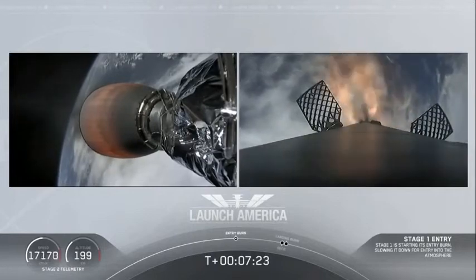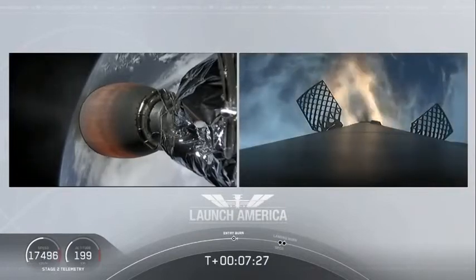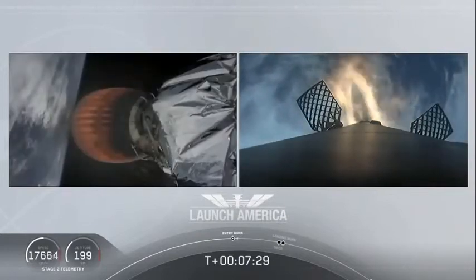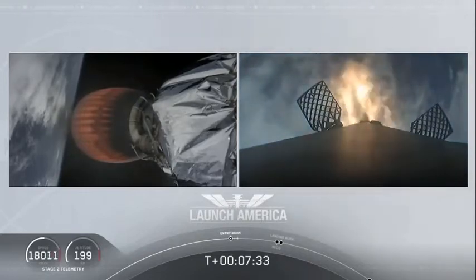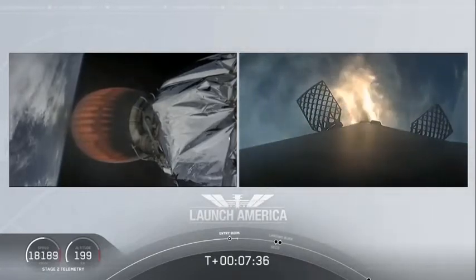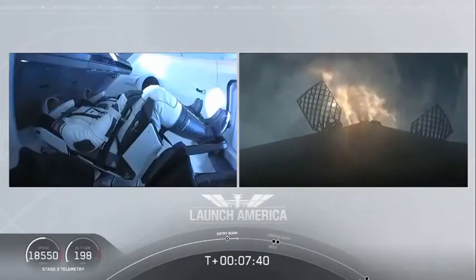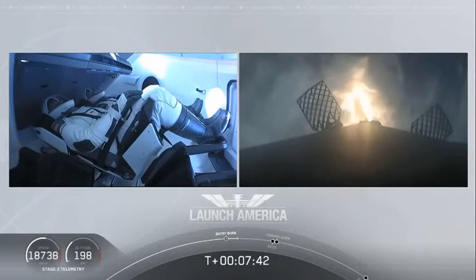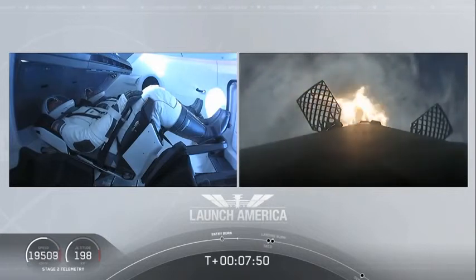And there is that entry burn beginning. This burn lasts about 36 seconds long. Stage 2 FTS is safed. While that entry burn continues, we're just about a minute away from SECO. We'll have a number of events all happen in rapid succession.